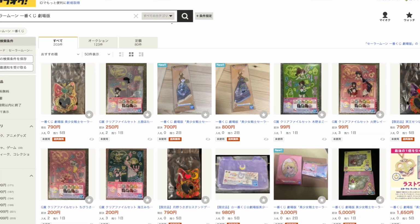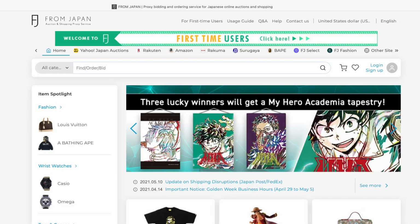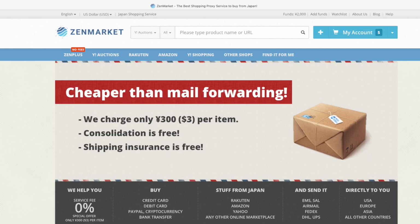For Yahoo Japan Auctions, you actually have a lot more options as far as proxies go. You can use proxies such as From Japan, ZenMarket, in addition to also Baiyi. Baiyi can also be used on Yahoo Japan Auctions. Those are just a couple of examples of proxies that you can use.